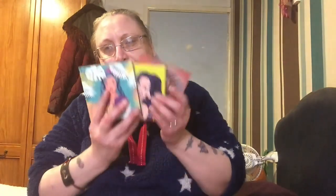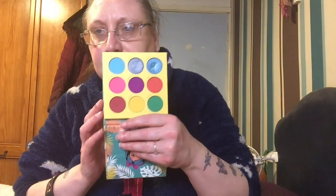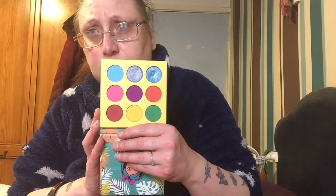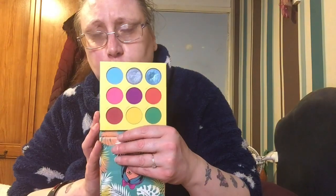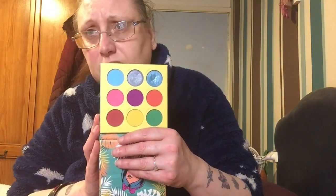So, these are the Fiora palettes. I think that's how you pronounce it. And this one is one that a very good friend bought me, and this one's a Conquer palette, and it looks like this, and it's so gorgeous, really nice formula, love them very much. It's just so easy to work with. Really like these £9 palettes.